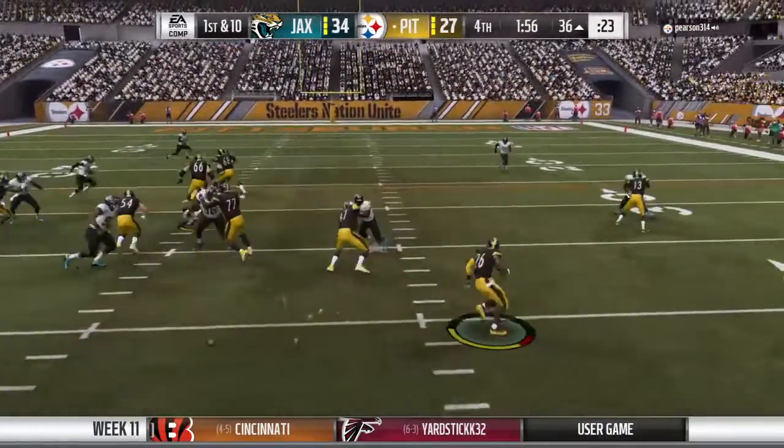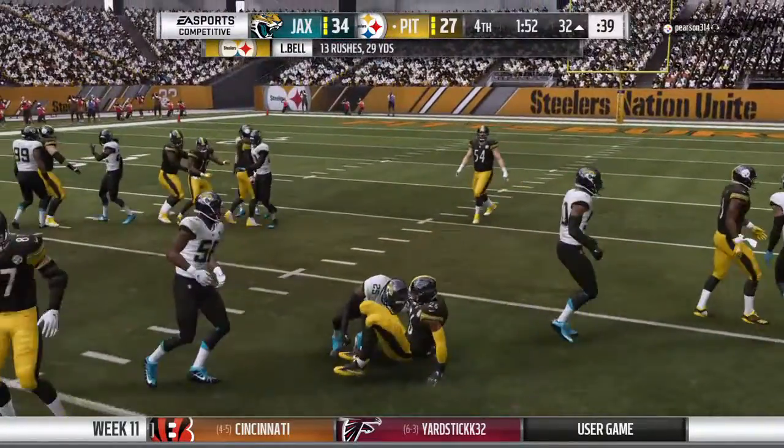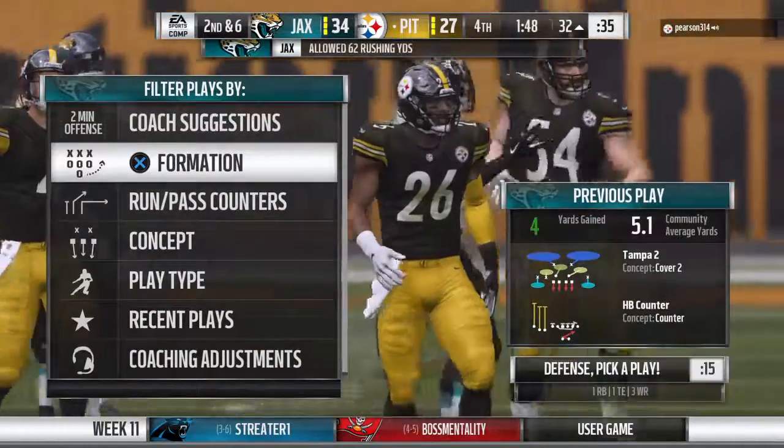They'll run it now out of the gun. And an alley to run. And he's going to fight his way forward here for a modest gain. And give him 4 yards there. It'll be 2nd and 6.